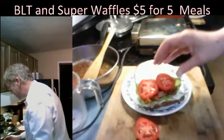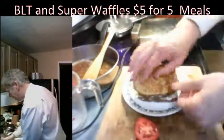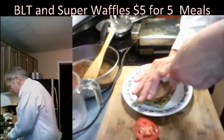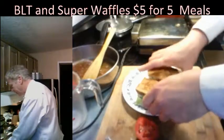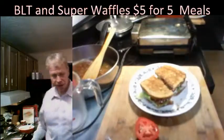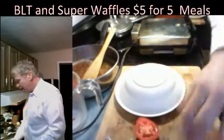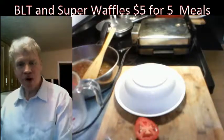I'm going to put two nice big tomato slices on that sucker. Clamp down on the top like so. Press. And voila. I'm going to cut it. And I've got a BLT. Look at that. Beautiful, huh? Lovely BLT. I'm going to cover it for later. And I'm going to have a little tomato. Okay.